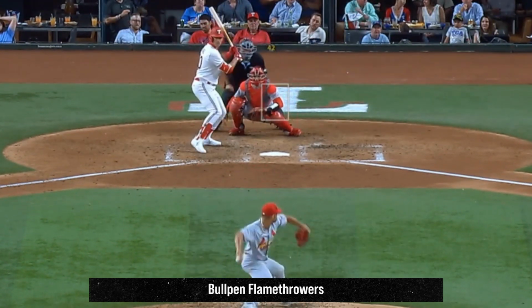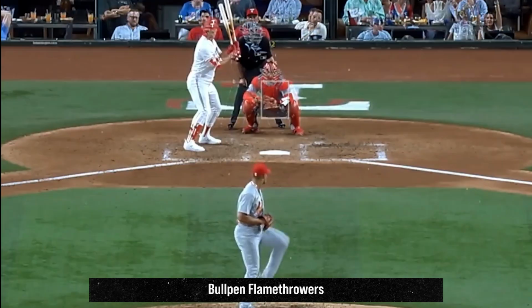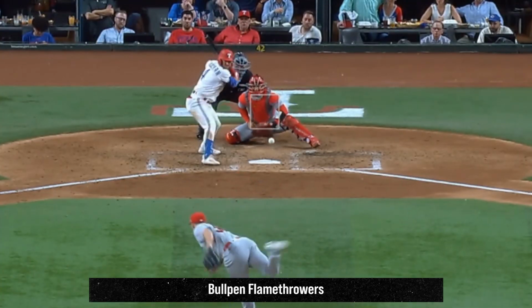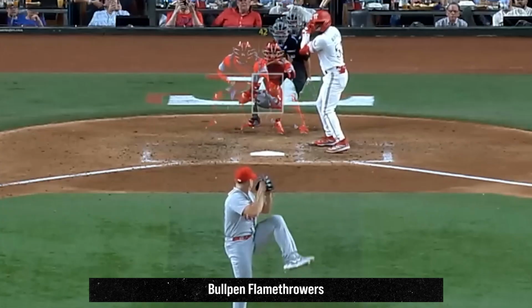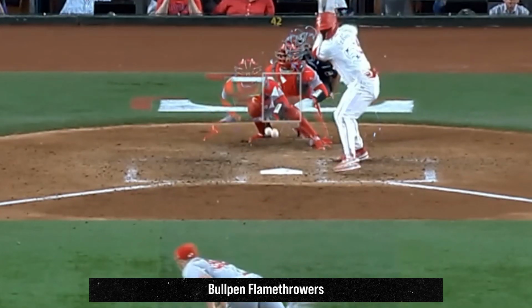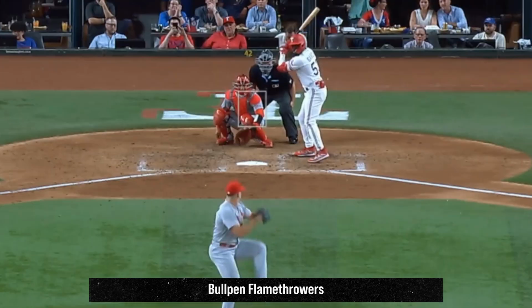And here's an overlay of his 90-mile-an-hour slider and 102-mile-an-hour two-seamer. Yeah, good luck on that. Ryan Helsley dominated with his sliders, and here's an overlay of his 101-mile-an-hour fastball and 91-mile-an-hour slider. And I don't know how anybody ever hits this dude.